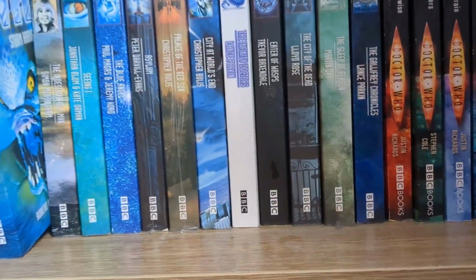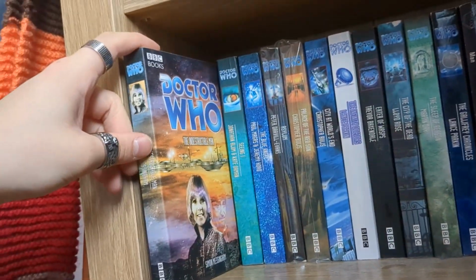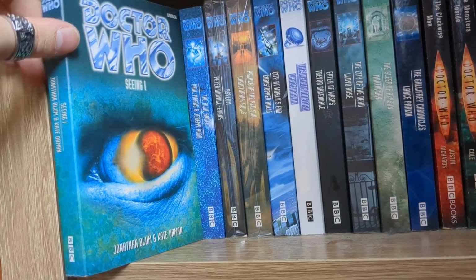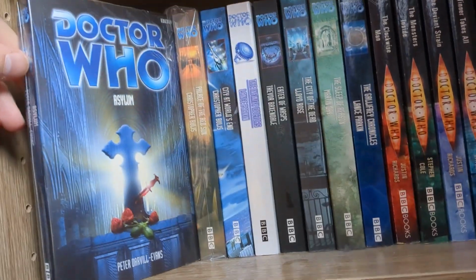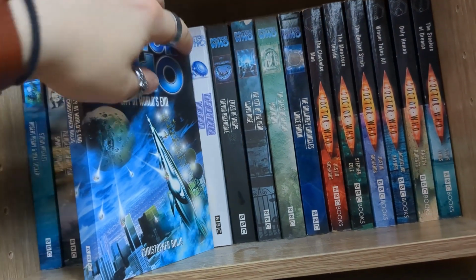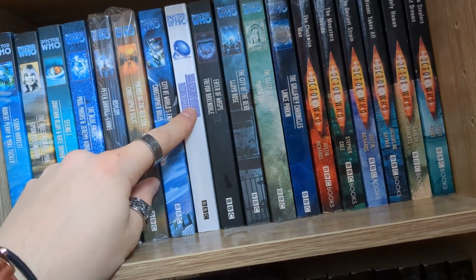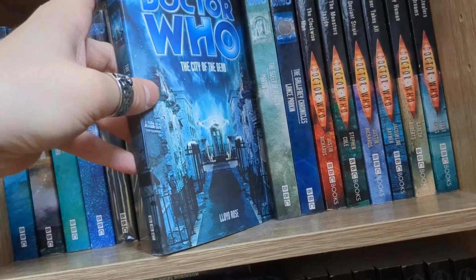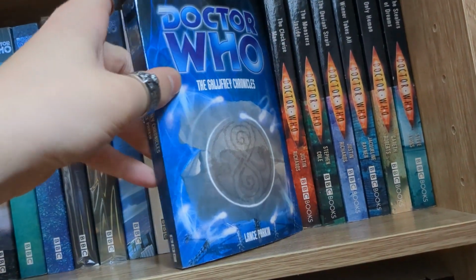Let us continue. We have Storm Harvest poking out here at the end. The Indestructible Man, quite a rare book if I remember rightly when I originally picked it up. Not sure what its value is now, but it's a fun story. Seeing Eye, The Blue Angel, Asylum, Palace of the Red Sun, City at World's End, The Infinity Doctors, a very, very fun cerebral story that I read recently. Eater of Wasps, City of the Dead, The Sleep of Reason, and The Gallifrey Chronicles.